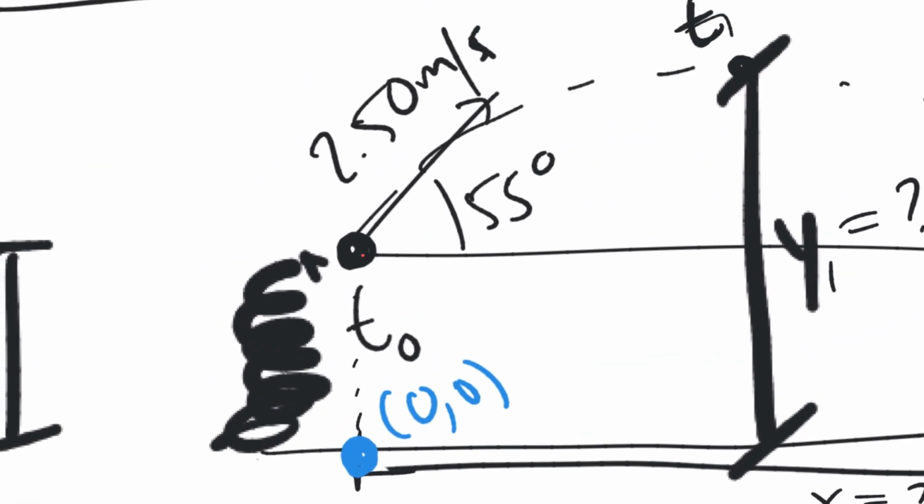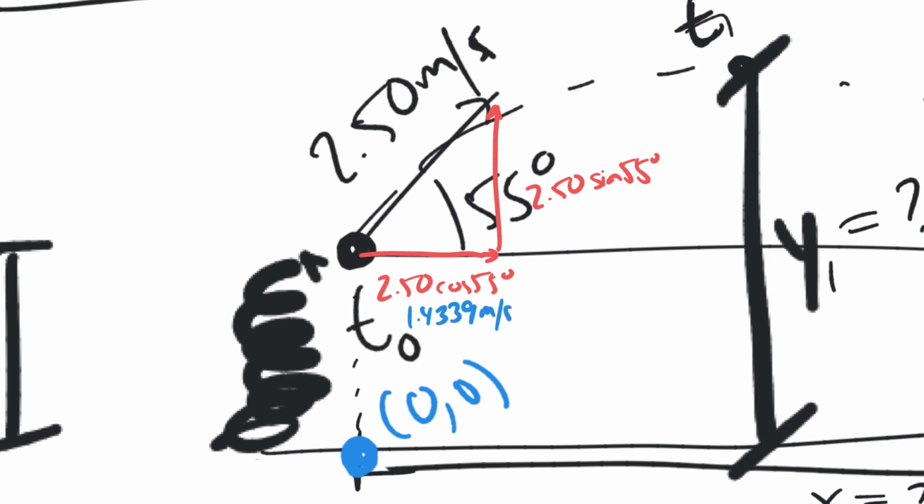I'll do this in red, because here's my V naught in the X. Here's my V naught in the Y. So V naught in the X is going to be 2.50 cosine of 55, because it's adjacent to that 55. And the vertical is going to be 2.50 sine of 55 degrees. Okay, so if I use my trusty dusty calculator, this is 1.4339 meters per second in the X direction.